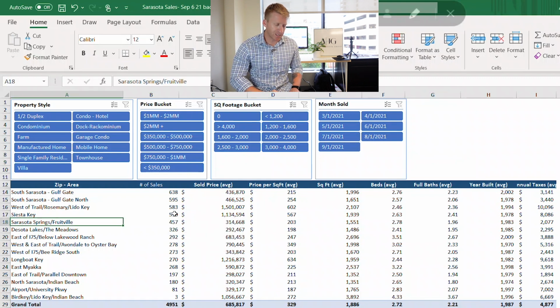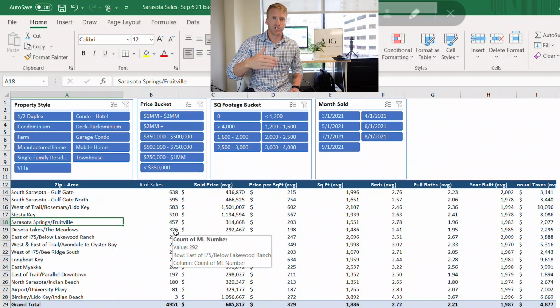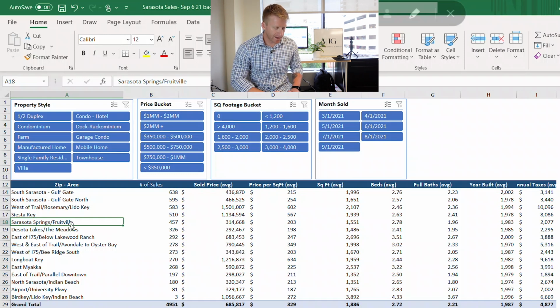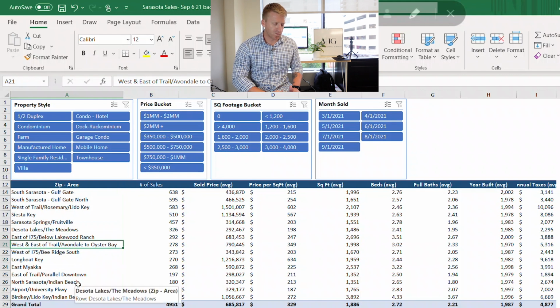And then you have Sarasota Springs, Fruitville. So this would be your opposite of Gulfgate, right? I'm not going to go through all these, but just give you some gist. So this is above downtown. So that's why I'm saying you flank downtown, south, north, and then it's east-west. So above downtown, or parallel to downtown, but not east of the trail, right? And Sarasota Springs, some of it's under, some of it's over with Fruitville. Then DeSoto Lakes in the Meadows area, and you kind of get the point here, right? So that's kind of how the model works. These are how the areas work, and then it would be easier to look it up there.